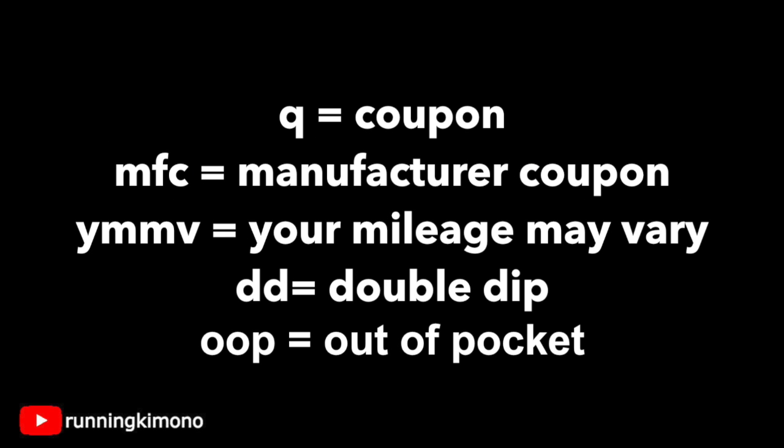Okay guys, so the first one we have is Q, which is short for coupon. Pretty straightforward. The next one that we have is MFC, which is a manufacturer coupon. Then we have the YMMV, which is your mileage may vary. For example, one of those might be my Walmart has clearance toilet paper for $1. Your mileage may vary, or YMMV, your local Walmart might have the same item on clearance. So it is just like, walk with a little bit of precaution. Just because it's on clearance at my store may not be at yours. Your mileage may vary. That's what that acronym means.